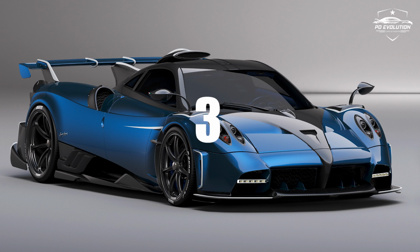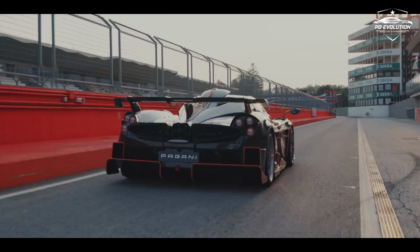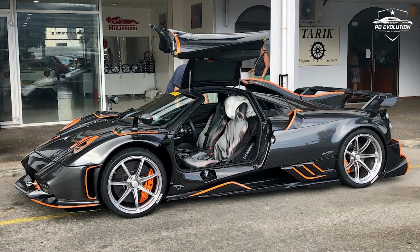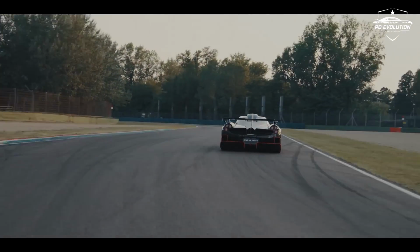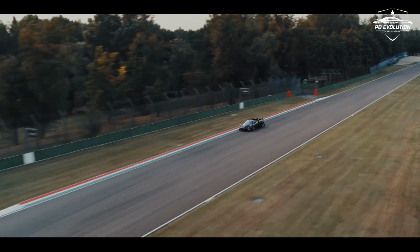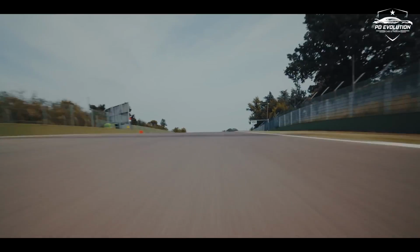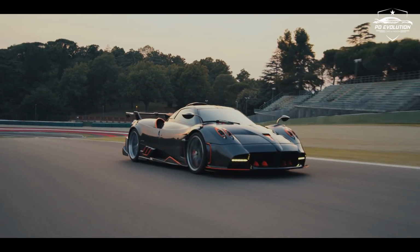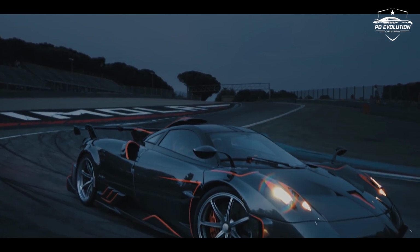Number 3. 2021 Pagani Imola. Price $5.4 million. The Imola is the most powerful variant of the Huayra to date, named after the historic Italian circuit at which it was developed and which has previously hosted both the San Marino and Italian Grand Prix. Power comes from an uprated version of the standard Huayra's twin turbocharged 6-liter Mercedes V12, producing 816 horsepower and 811 pound-feet of torque. Production will consist of a total of 5 cars built, and all have already been sold.